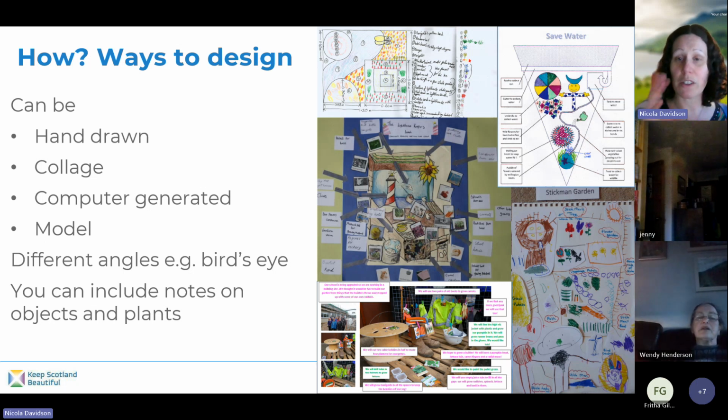You can draw or use images of different angles. You can do top down, a kind of bird's eye view, or side on. You can show us, think about things like the back of the design. What's that going to look like? And you can also include notes on different objects and plants.